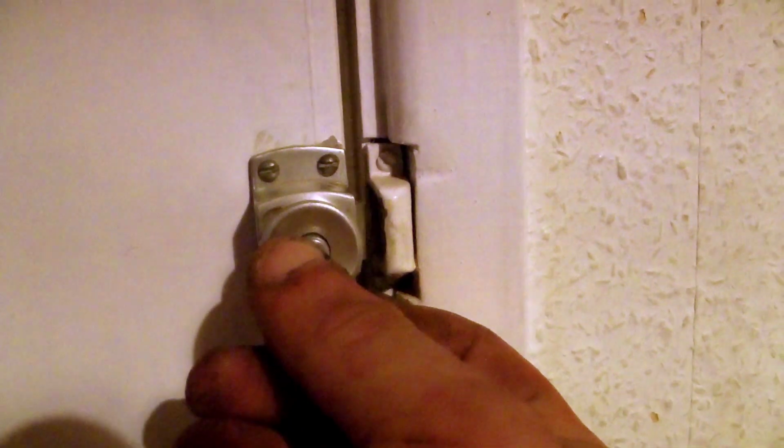Again, these little thumb latches. Still working perfectly after all these years. And then under the carpet, you can see how little this house has been messed about with. Look at the condition the floorboards are in.